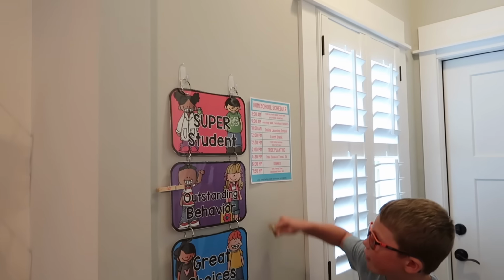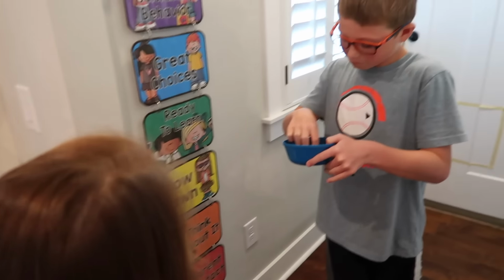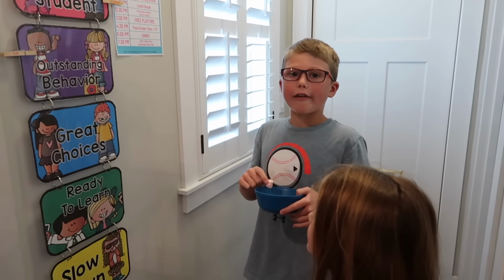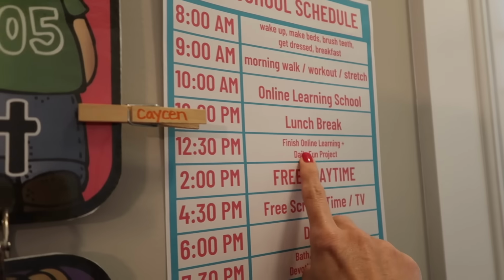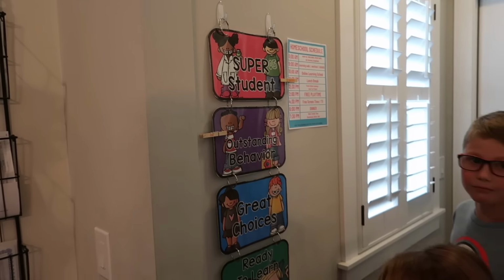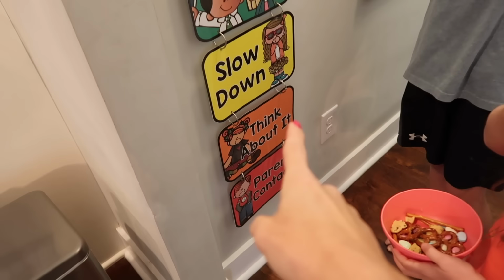So what happens when we get to pink? Candy and you get a pink treat, and then they get extra 30 minutes of screen time if they get on pink for the day. So let's see, after we have finished all of our online learning, that will determine where they are for the day. Pink, get some extra screen time and a pink treat. And then if they get below green, we start taking away screen time.